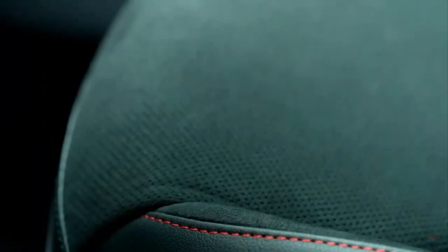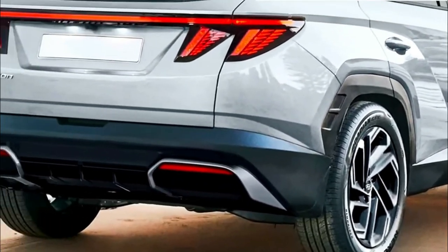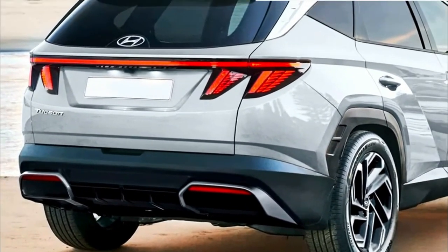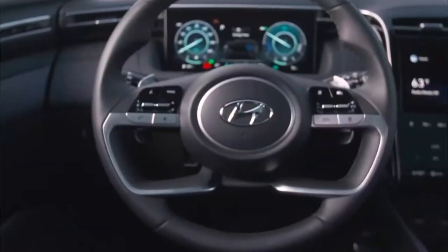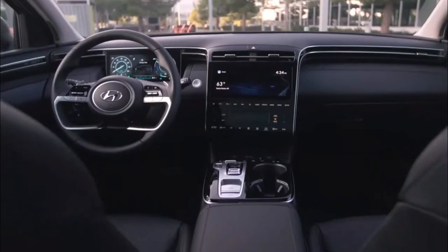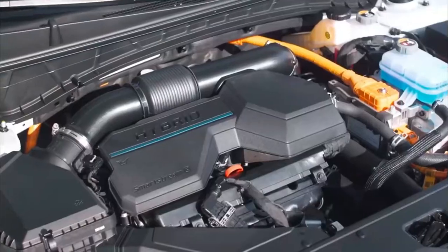Now, let's dive into the advanced technology. The 2024-2025 Hyundai Tucson introduces a revolutionary infotainment system. With a large display seamlessly integrated into the dashboard, you'll have easy access to navigation, entertainment, and connectivity options, allowing you to stay in control while on the road.